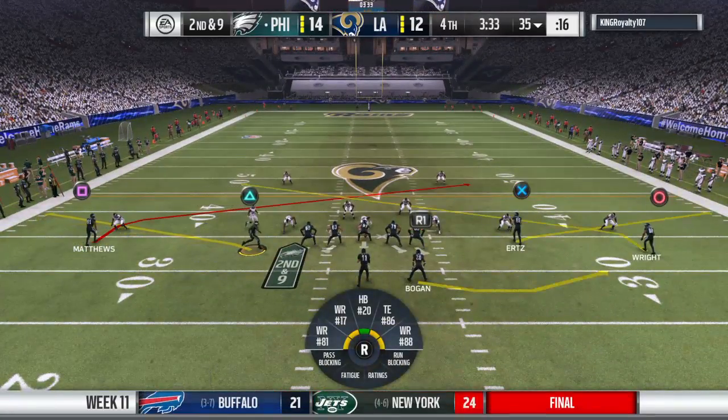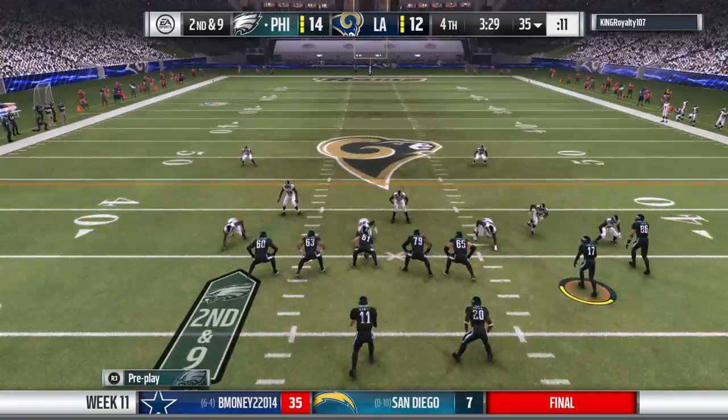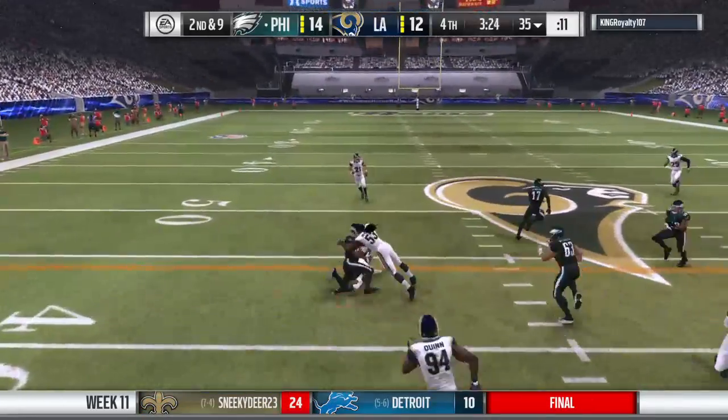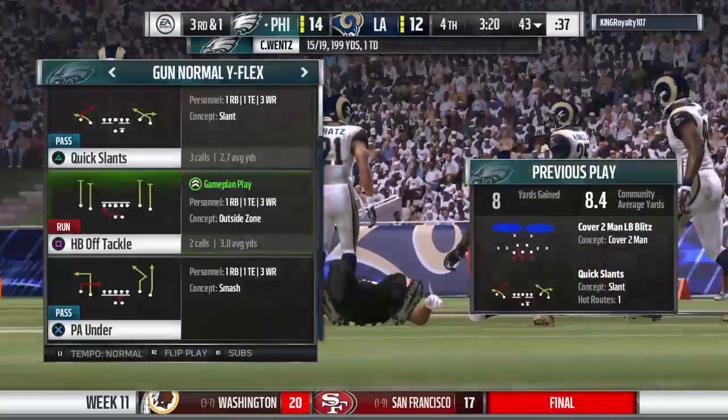In motion right is Aguilar. On 2nd down, here's Wentz. Left side, caught by Matthews. 8 yards on the completion, but now they face 3rd down.